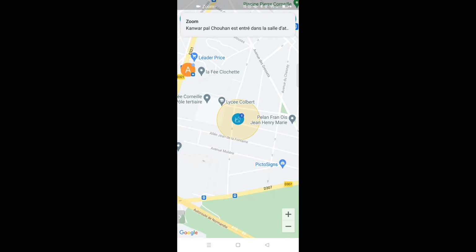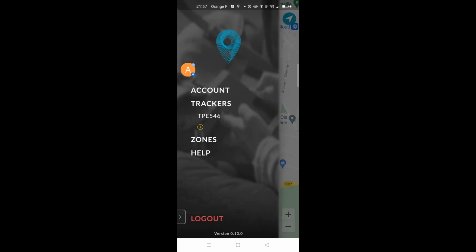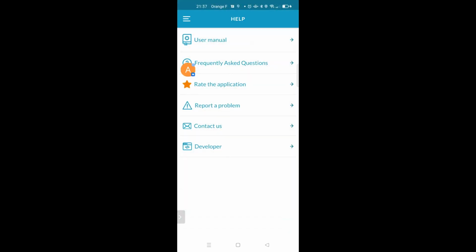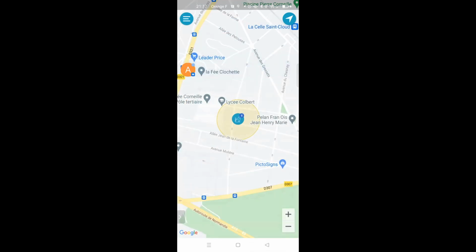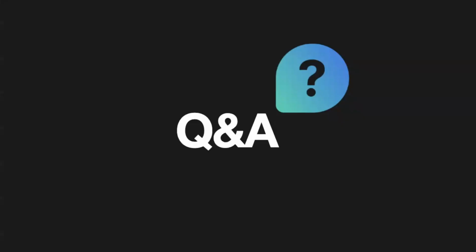So that's it. It's available on iOS. I just did the demo on Android, but it's developed with Flutter. So pretty much the same user experience on Android and iOS. You can also access support here. If you click help, you can send us log files, interact with support, and rate the app, and obviously give a good rating, hopefully. So that's to come during summer. I hope you will enjoy the app. And that's it.